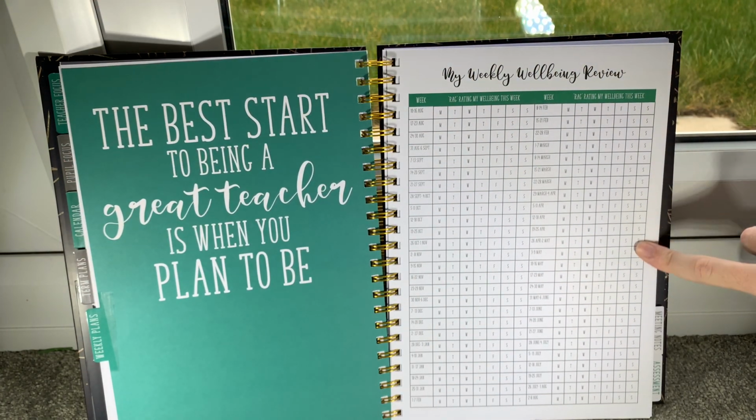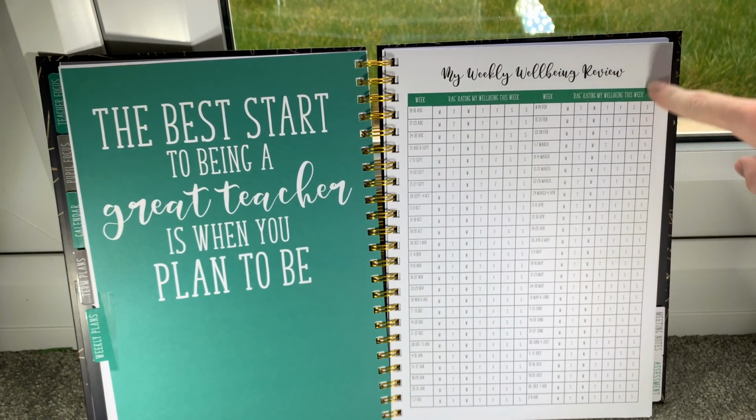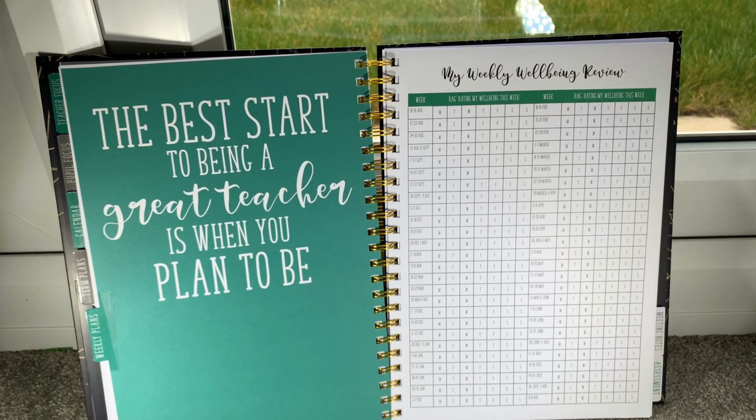You've also, this is new this year in the teacher planner, a wellbeing review. Now, teachers are not the best at looking after their well-being. It is universally known across teachers that they struggle with it, and I believe it's something really, really important you have to look after. So does Rachel, who runs the Positive Teacher Company, which is where I've got this planner from. So this is where you should be looking for your well-being.